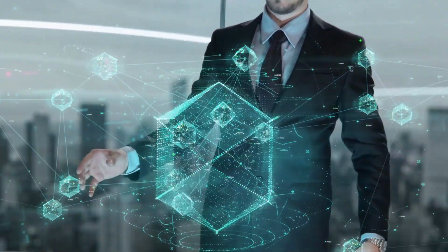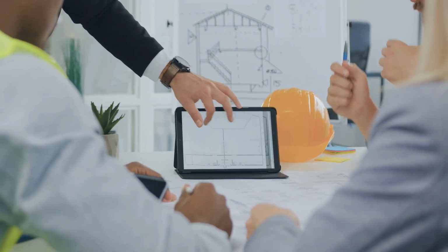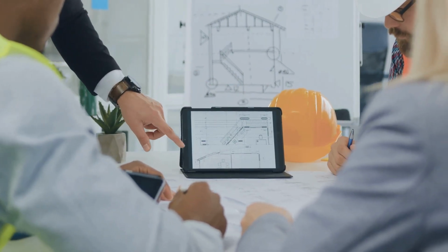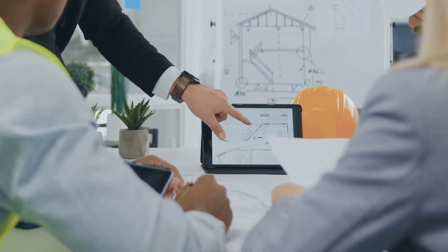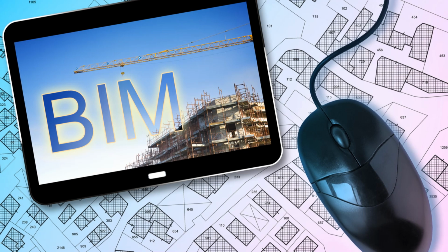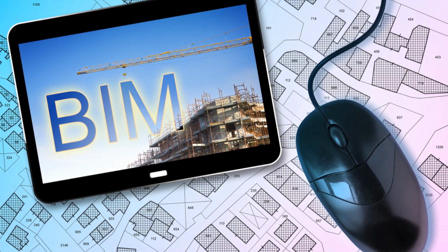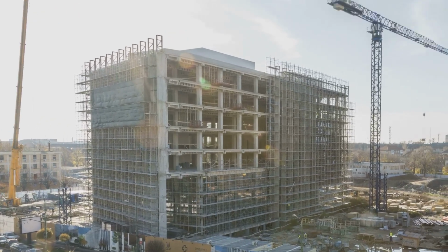We're talking about cloud-based collaboration platforms that allow teams from around the world to work on the same BIM model simultaneously, breaking down geographical barriers and accelerating project timelines. We're talking about digital twins, virtual representations of physical assets that provide real-time data and insights throughout a building's lifecycle, from design and construction to operation and maintenance.